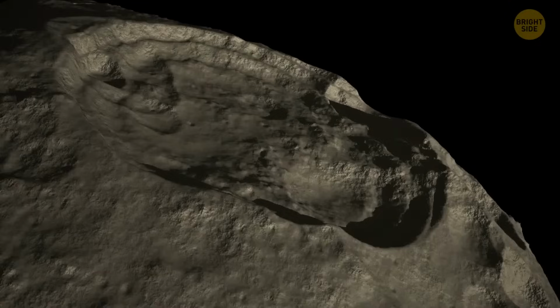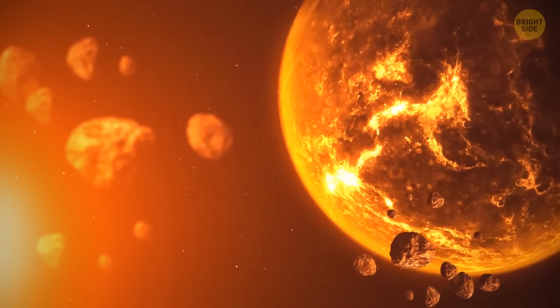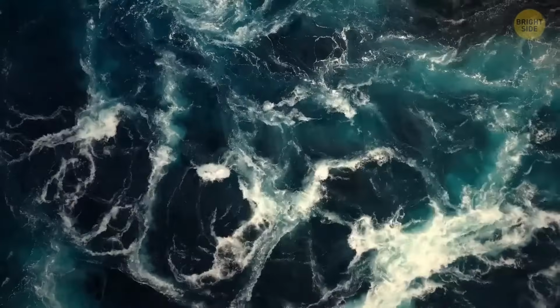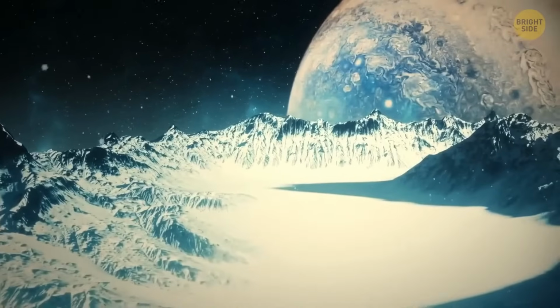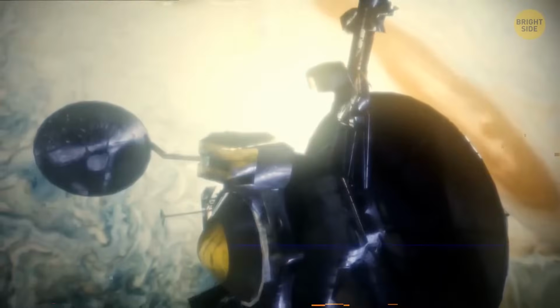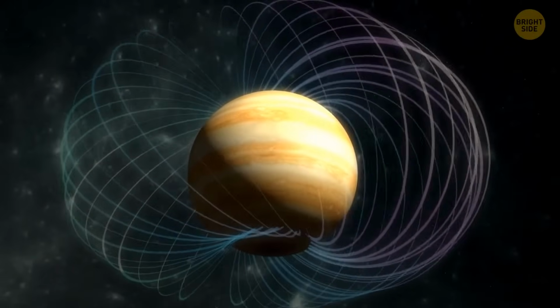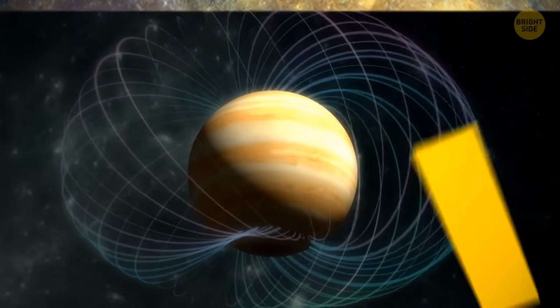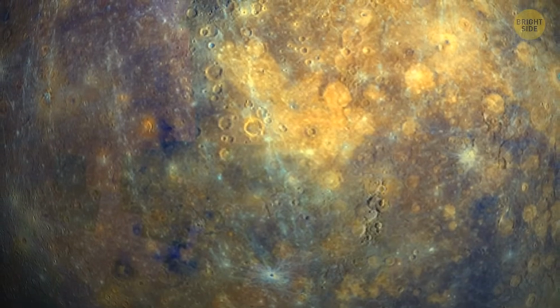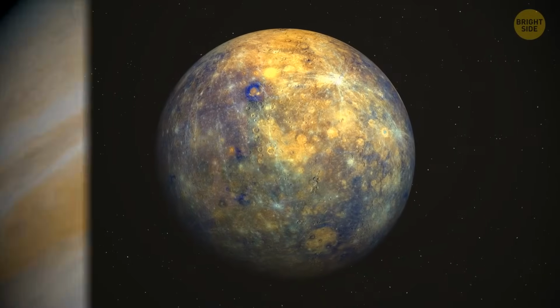Whatever hit the moon was big enough to have punctured the thin crust, causing water to spread on the surface. And under this thin crust, there could be either salty ocean or soft ice. The Galileo space probe detected that Jupiter's magnetic field couldn't penetrate through this moon, likely because of a layer at least 6 miles thick. That's why it's hard to explore Callisto.